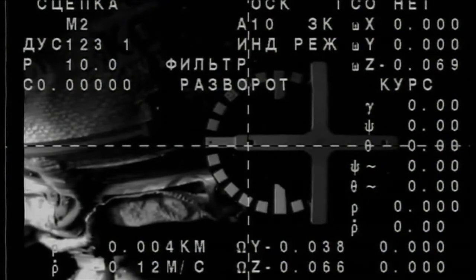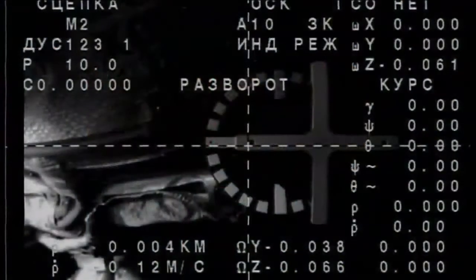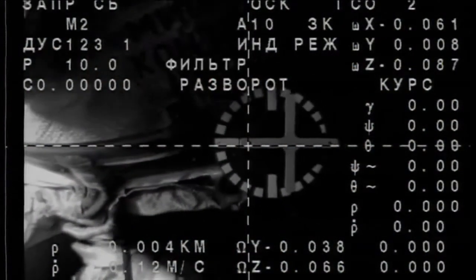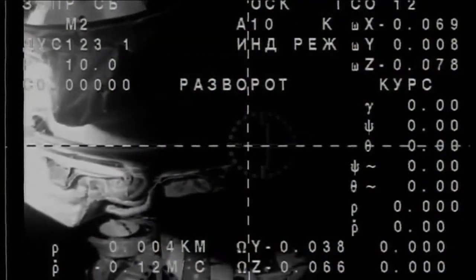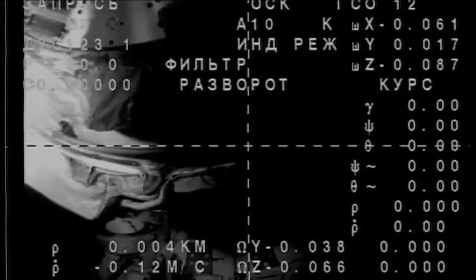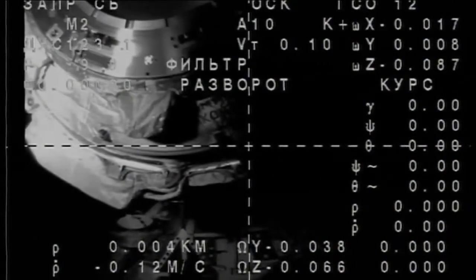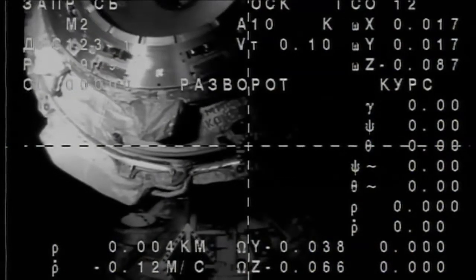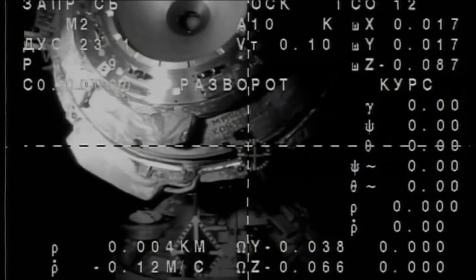Padalka, Revin, and Akaba launched on a warm, sunny morning from the Baikonur Cosmodrome in Kazakhstan back on May 15th, arrived at the International Space Station 2 days later, now about to depart for the final time. Physical separation confirmed. Yes, the SSVP mode has been restarted, so you should see it on the camera. Undocking occurring on time at 6:09 p.m. Central Time over Nairobi, Kenya.